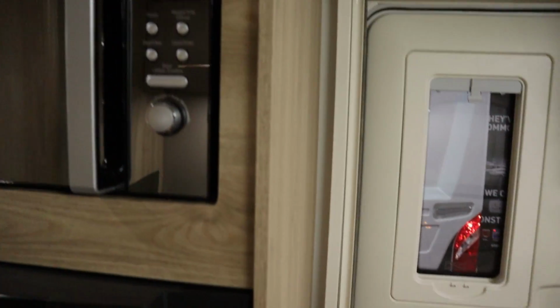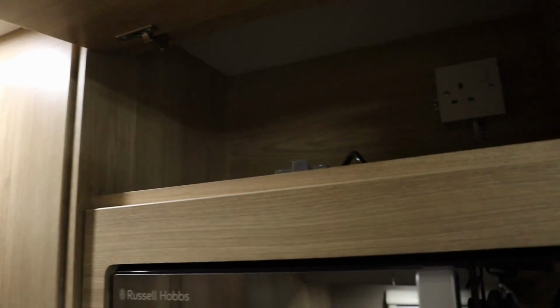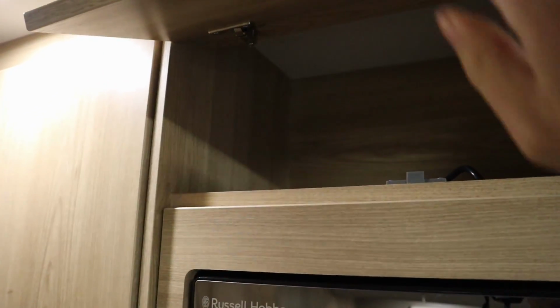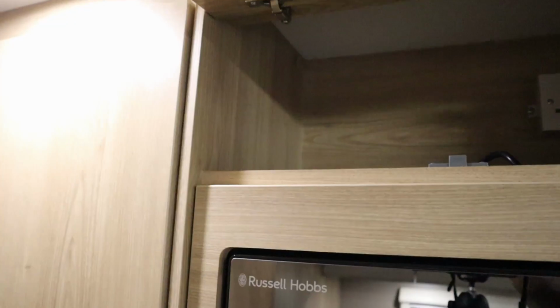You might hear a couple of announcements in the background. So on the top here, again just ignore the announcements in the back, we've got a cubby hole with a plug socket in there. Actually quite nice that it stops there. It's got a little thing on here which keeps it open, which is a good idea by Elddis. Push it all the way up to get it to go back down.